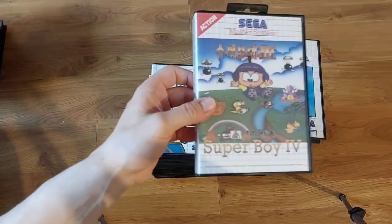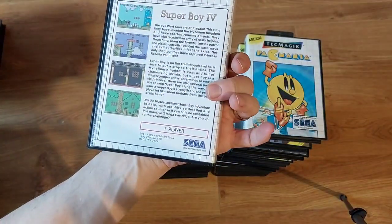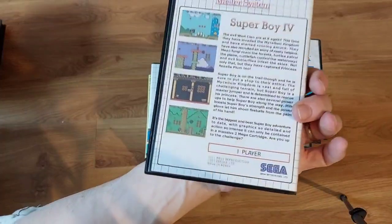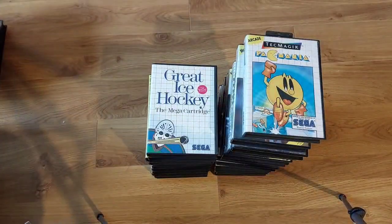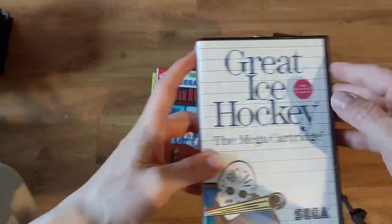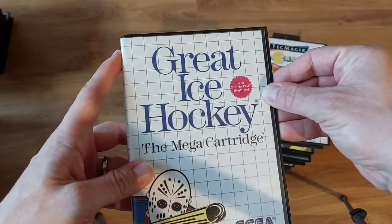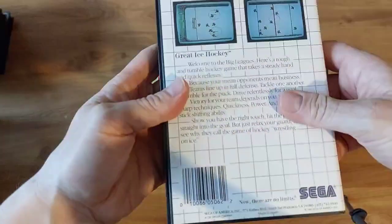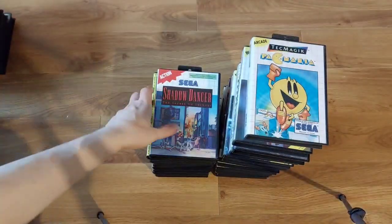Another homebrew there, Superboy 4. It's kind of like Mario World ported to the Master System. We have a US version. I think this was a US exclusive. Certainly, this version is, because it supports the Sport Pad, which is a terrible trackball controller. And we have Alien Storm, decent enough.